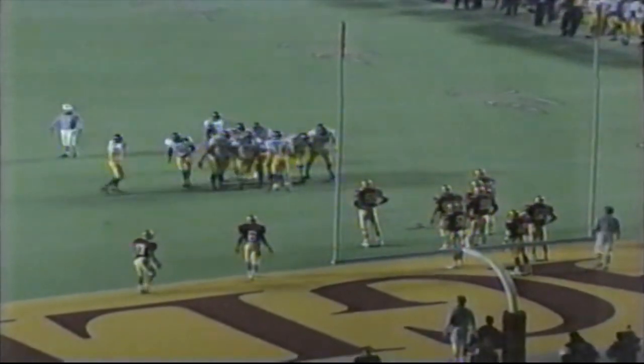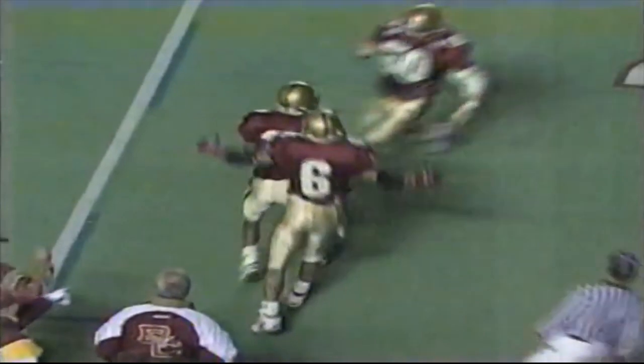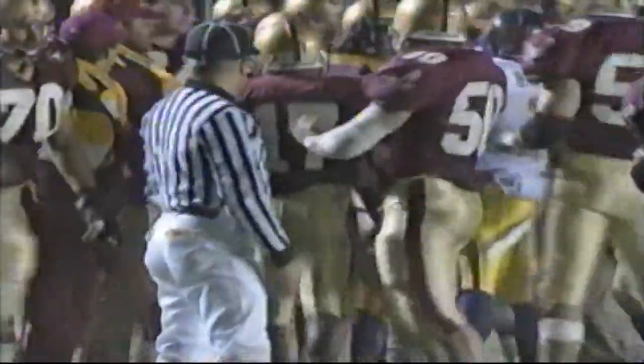West Virginia has decided likewise against that, though, and we'll go for 2 here. 2-point conversion attempt, trying to cut the gap to a field goal. Stubbs still. Intercepted. Picked off by Michael Reed. Michael Reed with the play of the game.